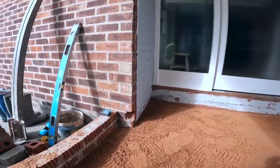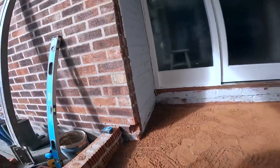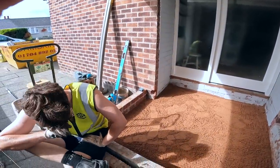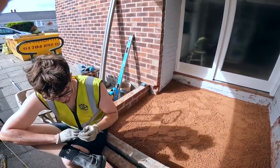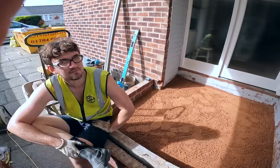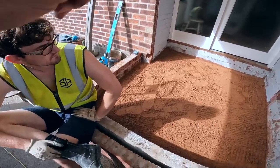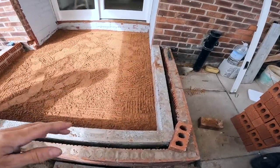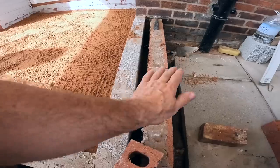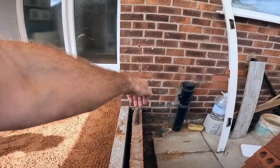If you just see that pencil mark there, that's actually 65mm above our DPC. So the only thing we can do is add another course of brickwork on, otherwise the floor will come higher than the back of the door frame. So we're raising everything up. There's an extra course of brick to go around here. And we're going to have a step DPC, one here on the new course, and then one here, and then the damp course is going to go down onto the wall.